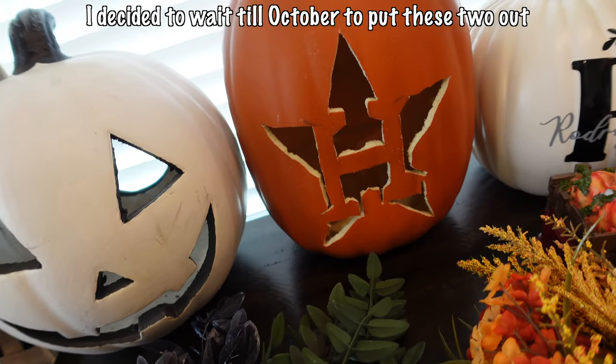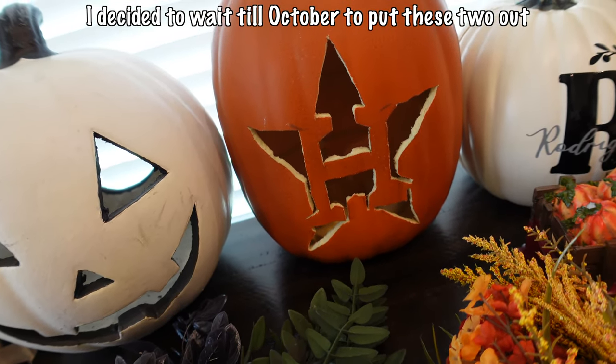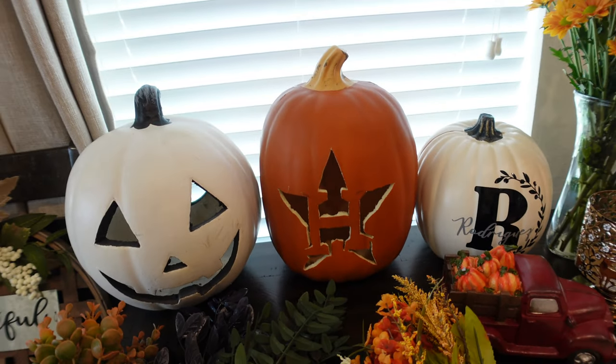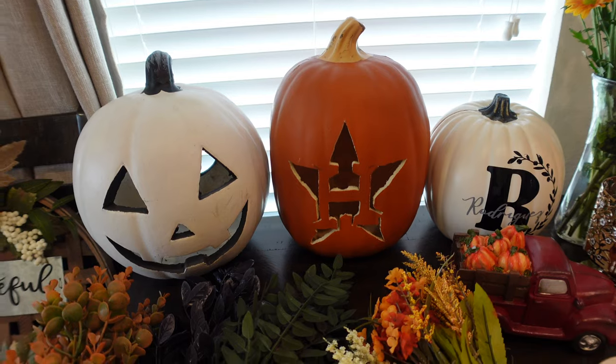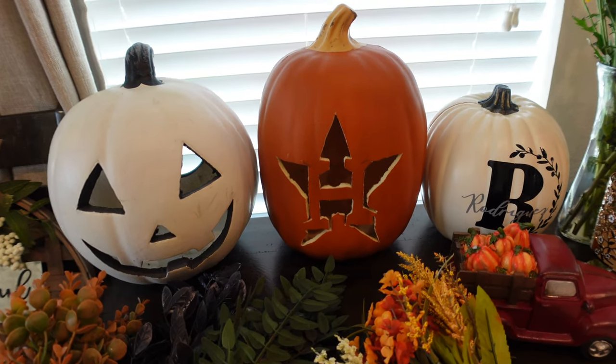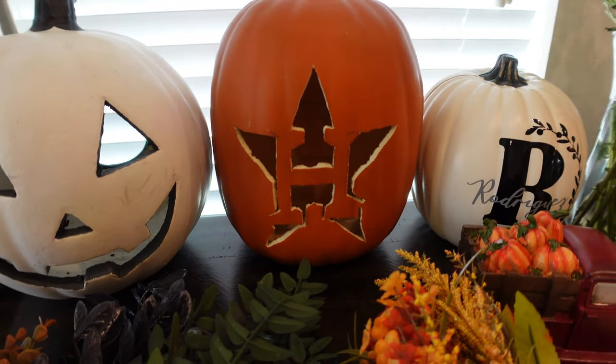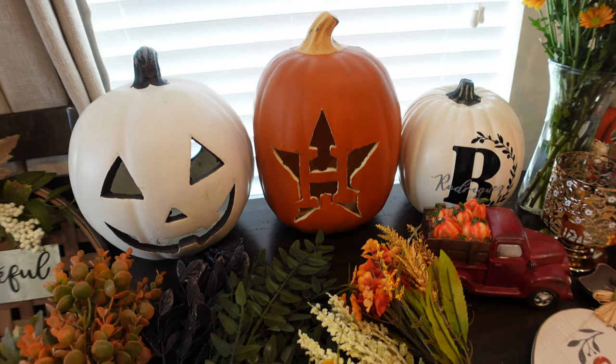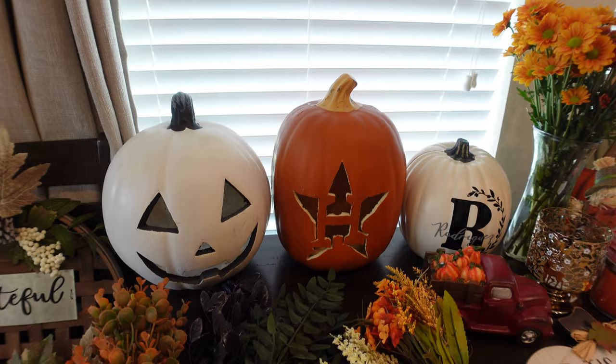But anyways, that is our Houston Astros logo. We are all about Astros and sports in this house. Astros is a baseball team here in Houston. So he carved that, and what we like to do is put some little tea lights in there and let that be cool. I also put that outside by the door.